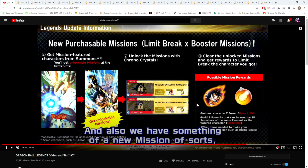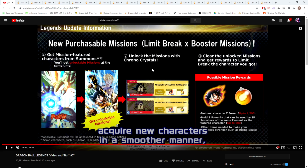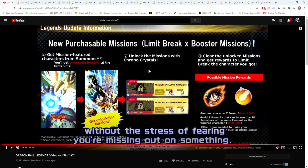And then this is big too. There are purchasable missions. Limit break times booster missions. So this is something completely new. We've never seen this before. I don't think I've ever even heard of a feature like this in any game before.